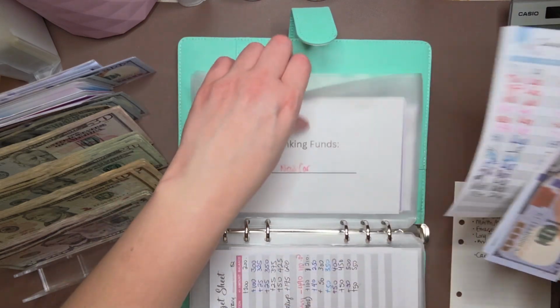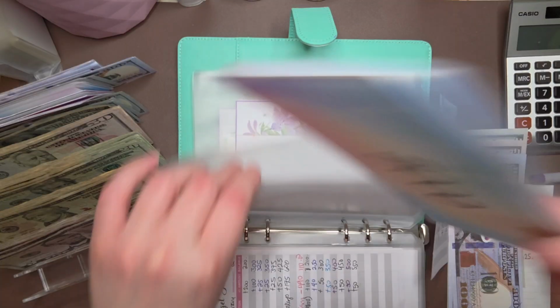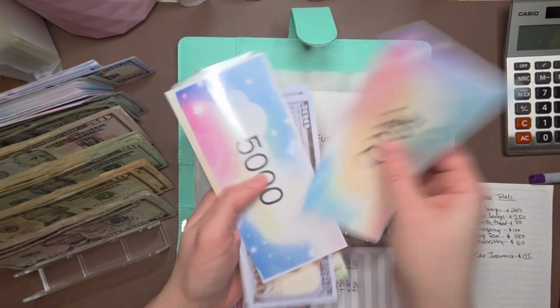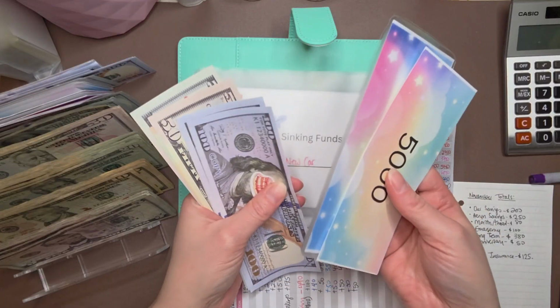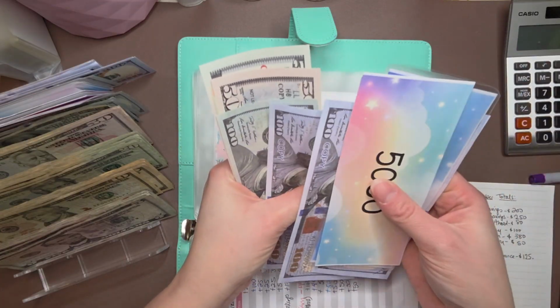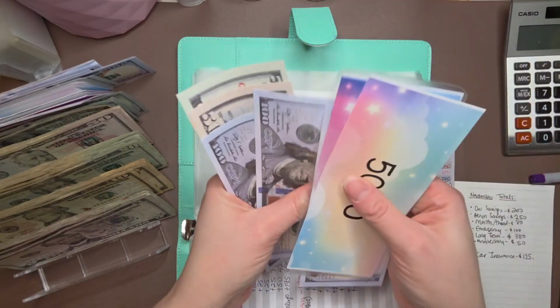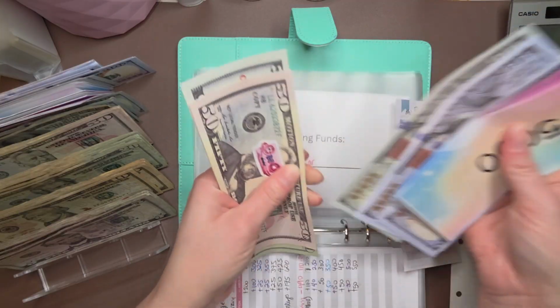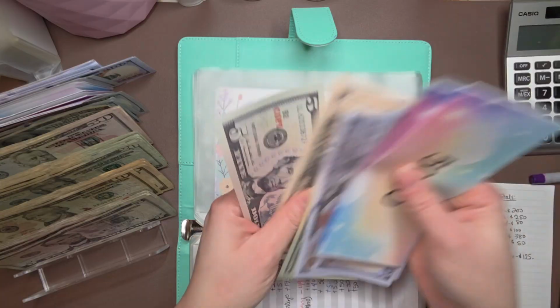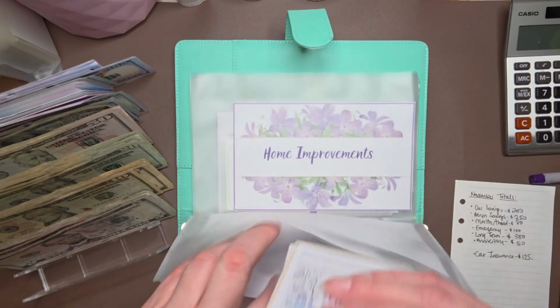Gotta grab all the prop notes. It should be 10,485. So we have 5, 10. I need a 10,000 placeholder. 11, 12. What am I saying? 5, 10, 10,000, 100, 200, 300, 460, 70, 85. 485. 10,485. Awesome.